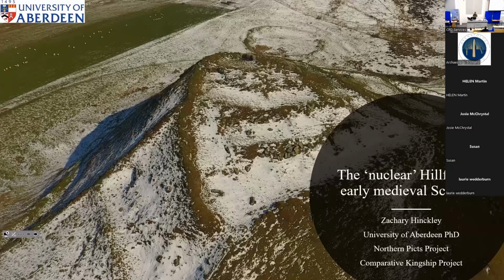The University of Aberdeen. So my research looks into early medieval hill forts of Scotland, but more specifically the nuclear fort type. How I've laid out this presentation is we'll have a brief introduction and background. Then I'll go through the main questions that I'm trying to answer for my PhD.